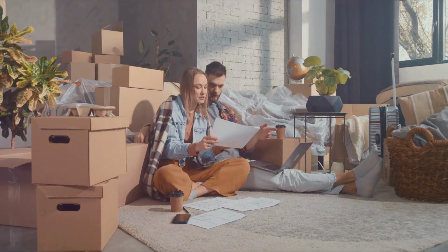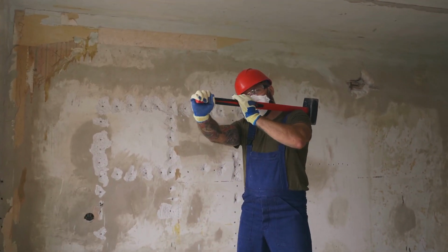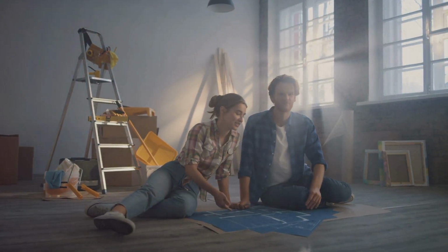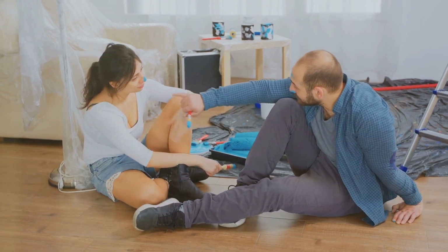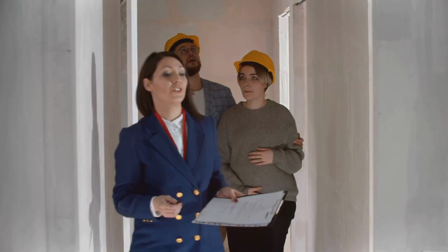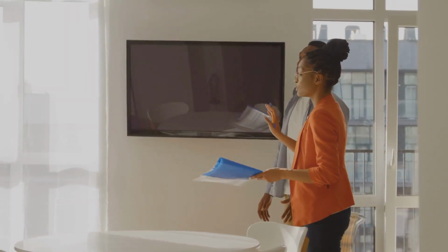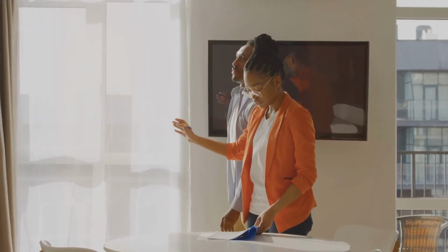There can be unseen pitfalls. There's always a chance of uncovering nasty surprises. Think structural issues or old asbestos. These can blow up your budget and timeline, so keep a contingency fund handy. Renovating takes time, especially if you're managing the project yourself. Delays happen, permits can be a pain, and suddenly your quick flip turns into a year-long ordeal. Once the dust settles and the paint dries, you've got to find tenants. In a competitive market, your freshly renovated units might stand out, but you'll still need to manage the day-to-day, and that can be a full-time job on its own.